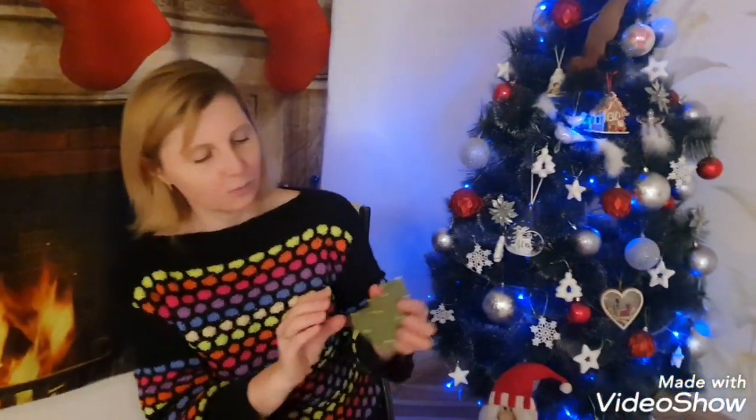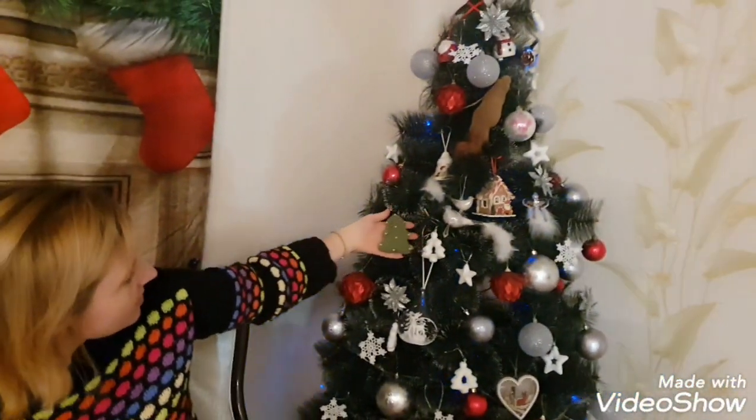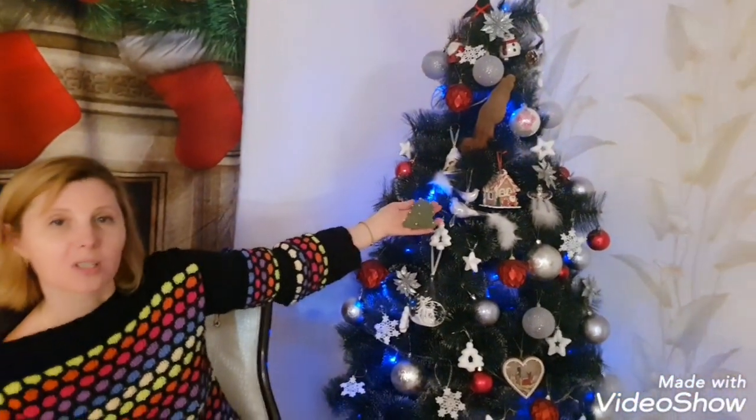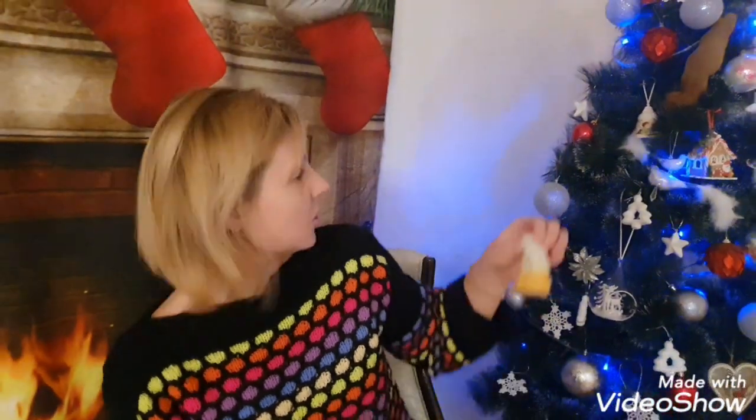The snowflakes crochet very quickly and easily, and so does the Christmas tree. It is an interesting idea for you. Small hats, socks and jumpers will decorate any Christmas tree.